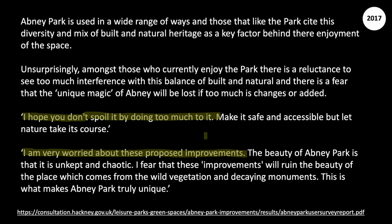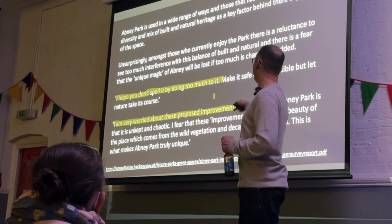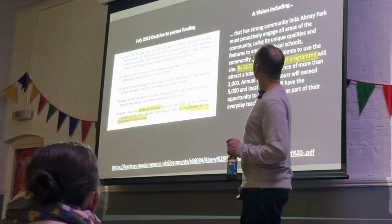So I go back to the consultation here. So this sort of debate about its identity, I hope you don't spoil it by doing too much to it. I mean, just don't get involved in community politics. I am very worried. No one has got any way of talking in normal language without heightened emotion. I am very worried about these proposed improvements. You've got to remember what I just showed you, and they're very worried about improvement.